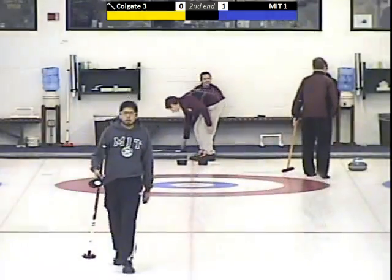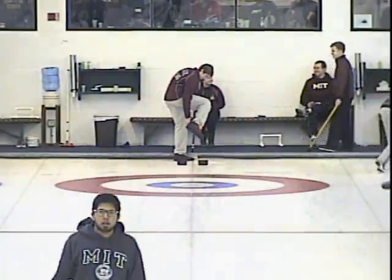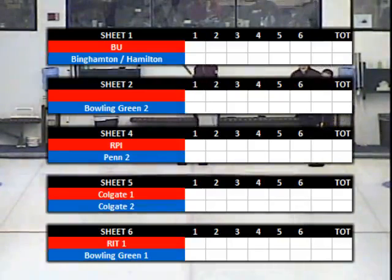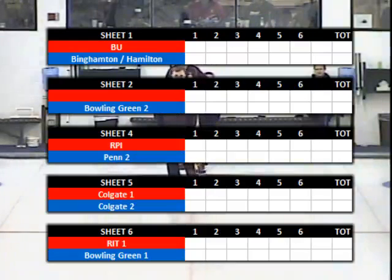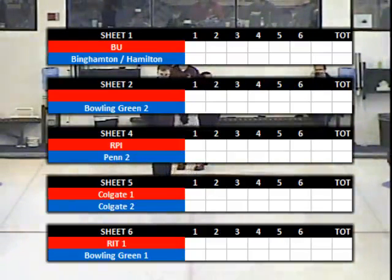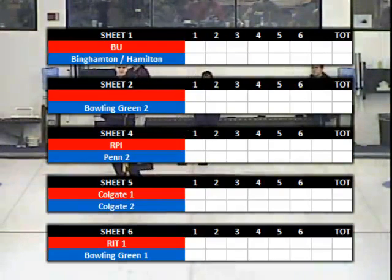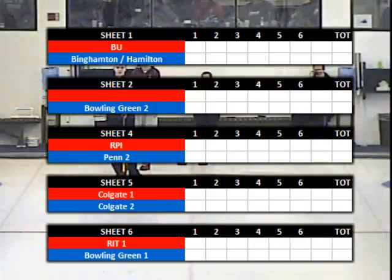So, Rod, you're going to have to help me out. I have all the scores. There we go. All right, so these are our final events. So on sheet 1, normally that's the E event, but I think you have it. I think that's the C event. C event is Boston University playing the combined Binghamton-Hamilton squad. The C event final, which I believe we're referring to as the Battle of the BUs. Good comment, Dan. See who is Buer. And sheet 2... Dan, who won that game on sheet 1, the extra end game? Was it Hamilton? Hamilton did. Okay.